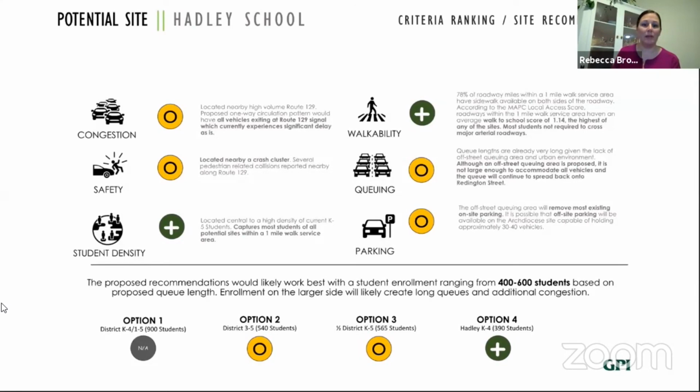So overall, Hadley is located in close proximity to a large portion of the student population. It has very walkable streets, but it is located close to congested Route 129, and all the traffic exiting would have to go out towards Route 129, which is a crash cluster as well. And there is limited ability to provide off-street pickup and drop-off areas and parking. So some concerns, but overall it can work at the Hadley School.